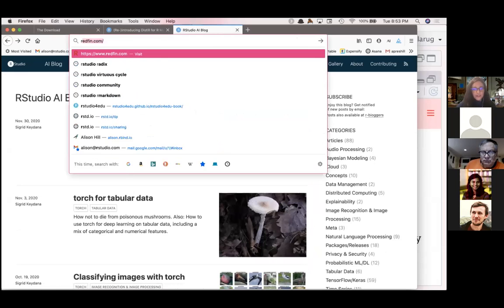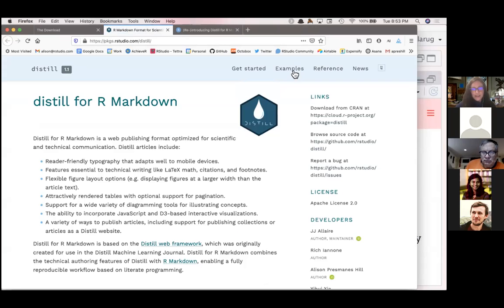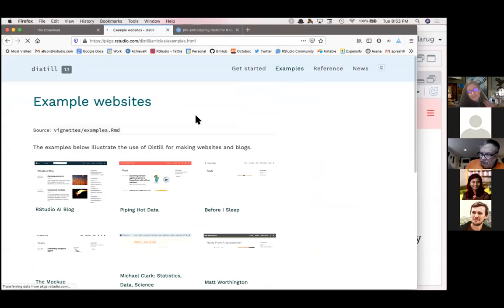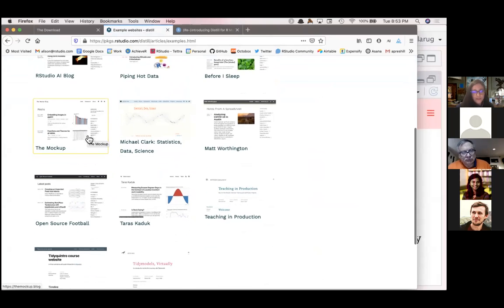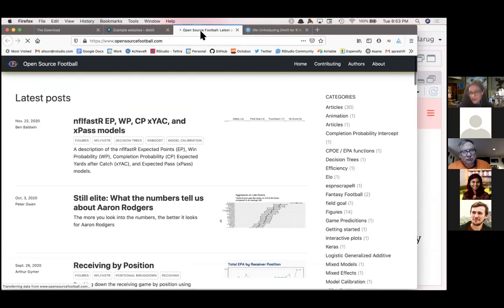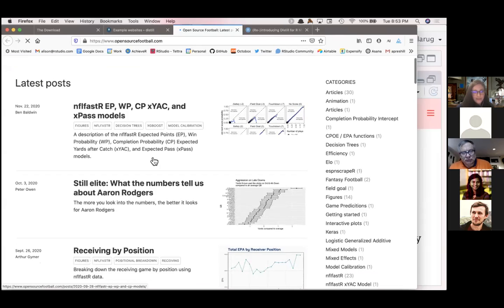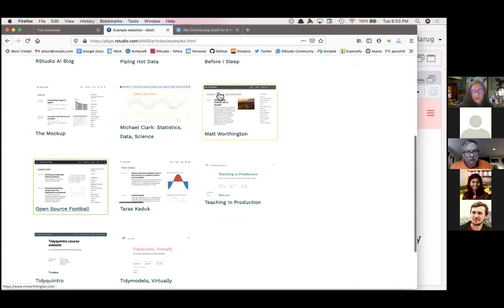I also want to share that the link is in my slides. There's a new pkgdown site for the package that has this examples gallery here. This was really helpful for seeing people in the community who made Distill sites and allowed us to link out to them. Some of these are personal sites. Some of these are also for teams that collaborate. For example, the Open Source Football blog is powered by Distill. It's a highly customized website, and it's a really beautiful version of something where a lot of different people contribute to the blog. And they do it all through GitHub, powered by the Distill package.